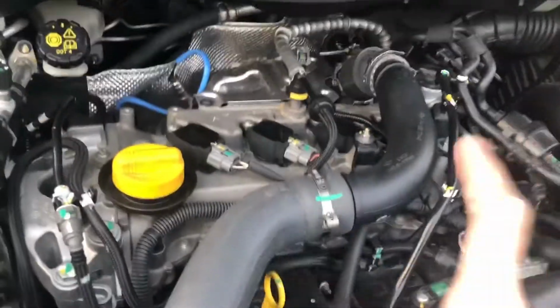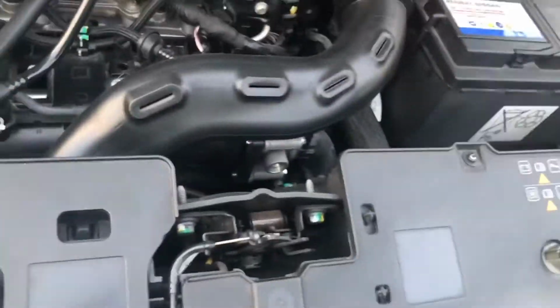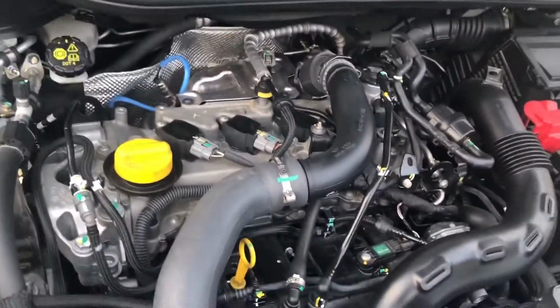You can see that the engine over here doesn't really occupy the space. You can see that we have your Renault Nissan battery. These are all the other stuff, and here's the intake. The intake goes from here, so that's where the intake is. So it's quite obscene. It's quite very nice to see this engine.